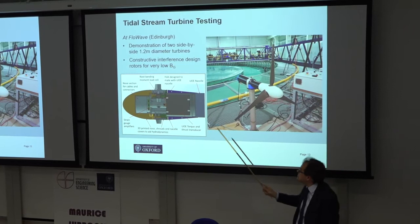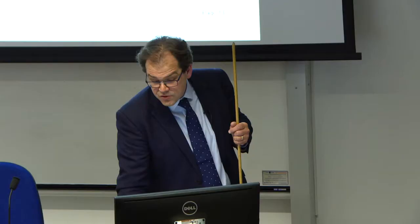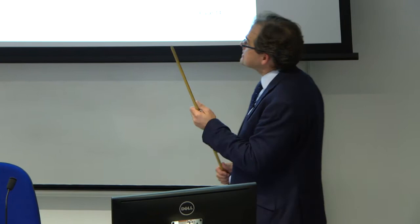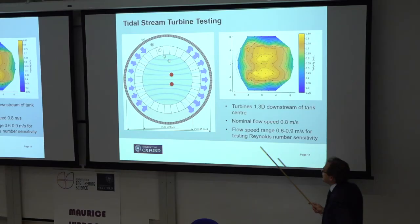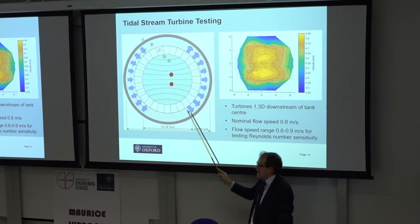Inside the drivetrain, there are generators and thrust and torque transducers, rather. So the tank itself is rather unusual. As I said, it's about 25 metres in diameter, 50 metre floor in the middle. There are fans pumping in the flow along here and then sucking it out on this side. And you get a very, very strange flow vector through the middle.